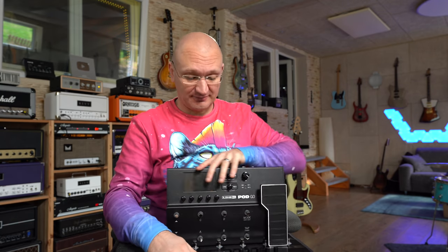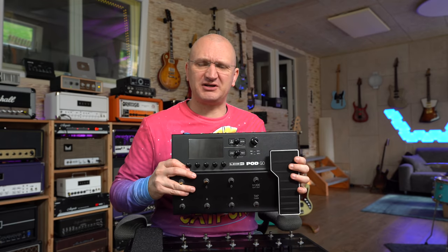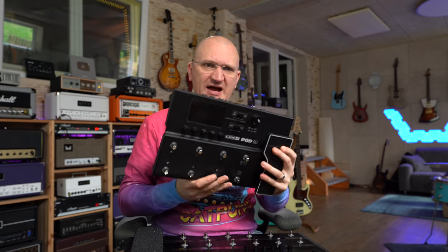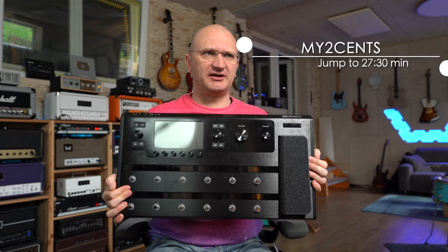So we're looking at the big question that some of you might be having, which is: how is this, which is kind of light and cute and says Pod on it, not Helix, different than this, which says Helix on it?